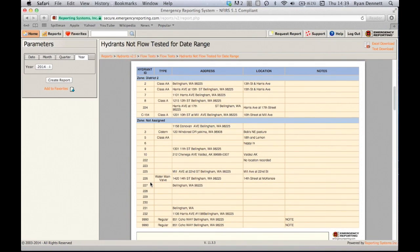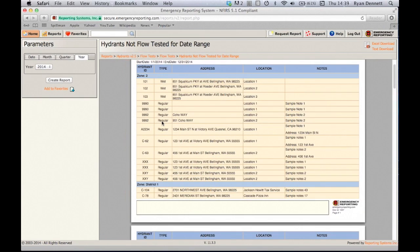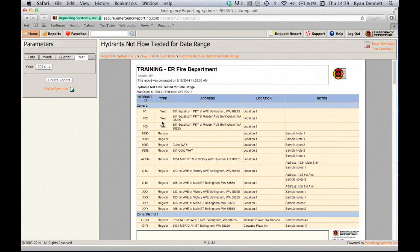Again, like I said, this was a completely optional field. So in the event that you did not assign a zone when the hydrant was entered, it will show up as not assigned. So if you do your own flow test for hydrants, this report is a good way of finding out if any were missed for a specific time frame.